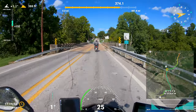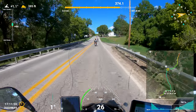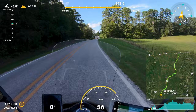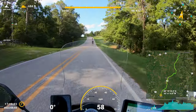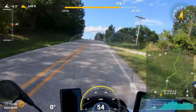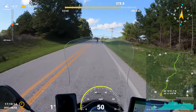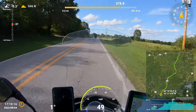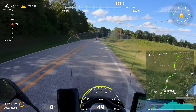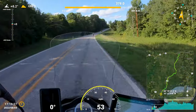Hey, got another motorcycle in front of us. The sign when we got onto this road said, use caution, crooked and steep, next 20 miles. Steep incline? I don't know. It just said crooked and steep. So that means lots of hills, lots of curves.